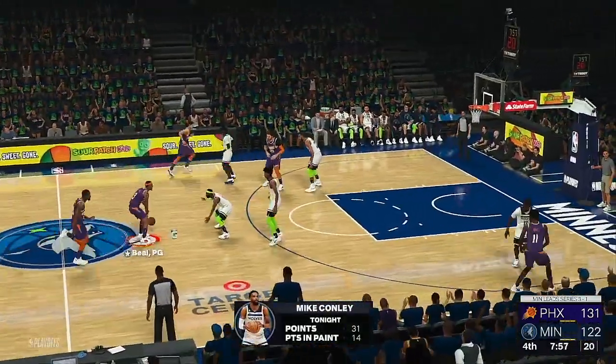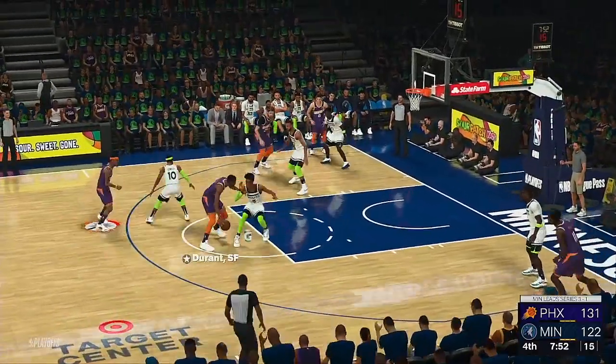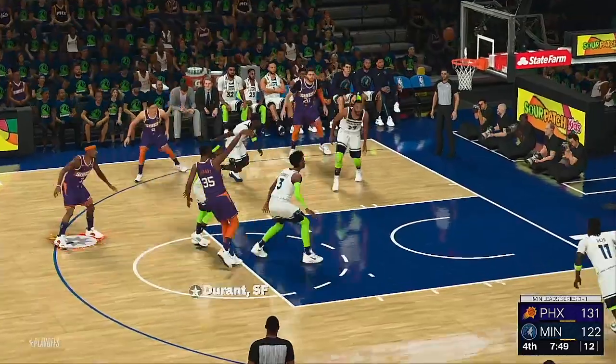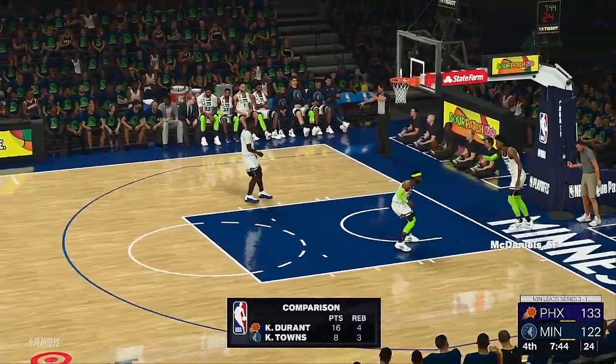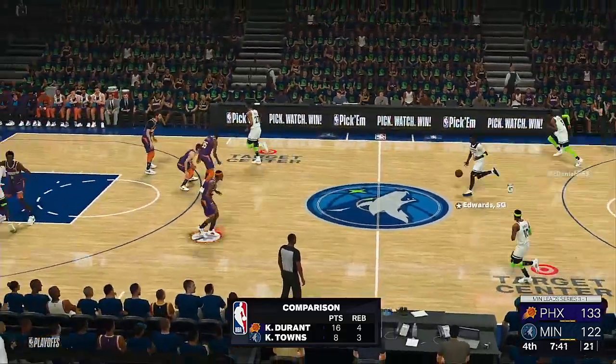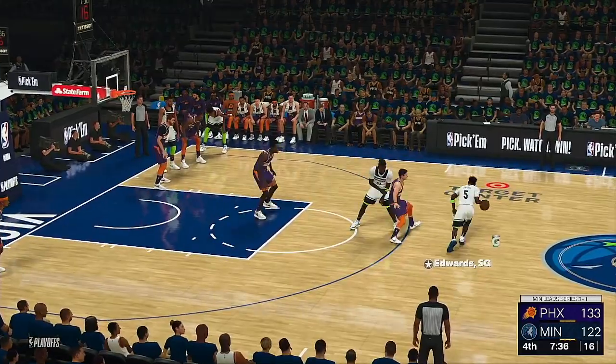Conley's got 6 in the quarter. Boy, he's making it look really easy right now. I expect them to continue to run the offense through them until the defense makes them change plans. And that one's good. And the Suns lead by 11. You know, so far he's been dominant this period, making the most of his opportunities.